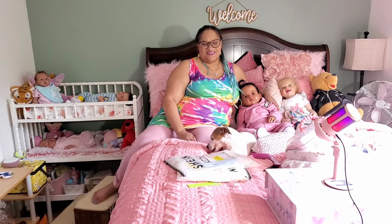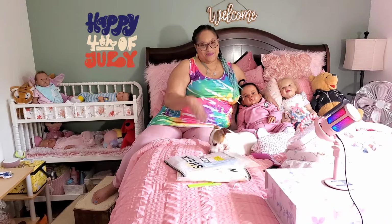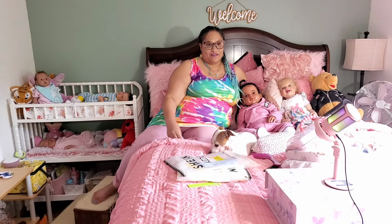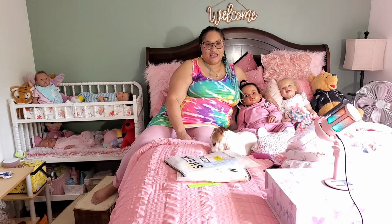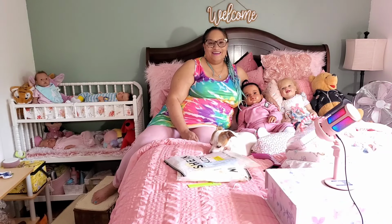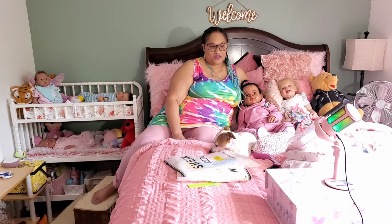So it's the 4th of July, so happy Independence Day to everyone who's celebrating it today. I know my neighbors are out there barbecuing and just having friends and family come over. It seems to be just a really nice time to be with your friends and your family today. I've been doing that. We've been having cookouts, and yeah, I'm tired. So I don't mind at all spending this day with my babies and my pups. They're my babies too. So let's get started.